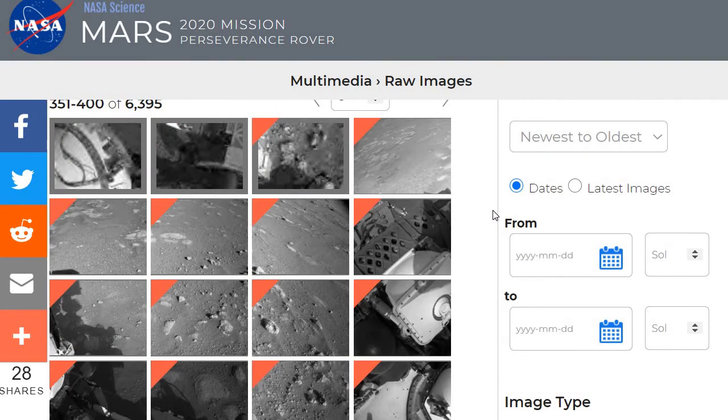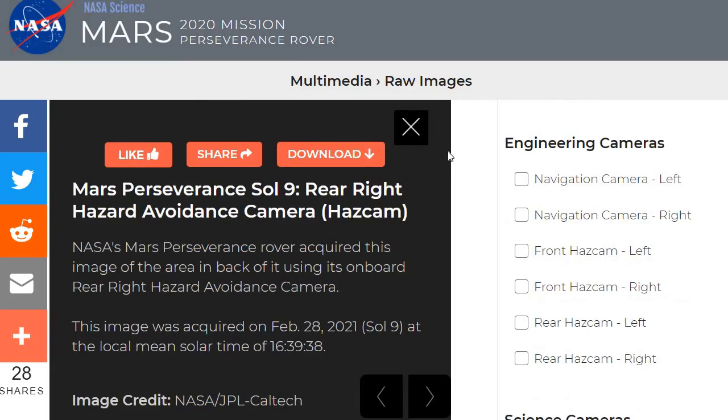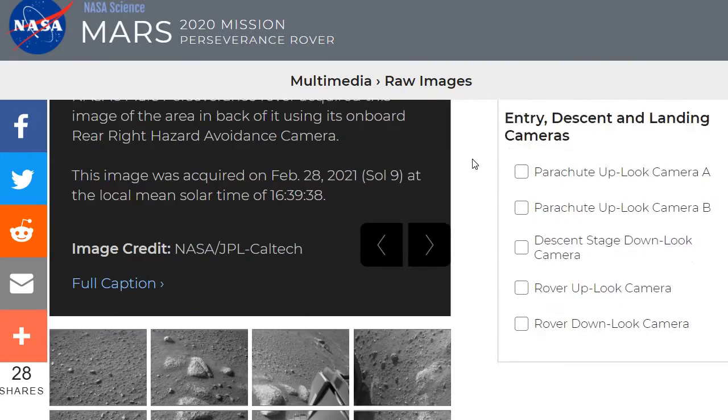My mother and I were walking around outside yesterday and we spotted Mars. And we had that moment of sudden realization that we put a thing there and it's there right now.